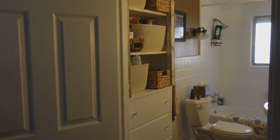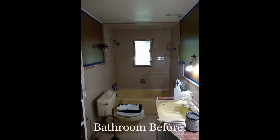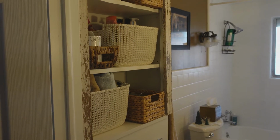And I'll insert a picture of the before. I don't have the remodeling video for that, unfortunately, but I will show you the before pic of this bathroom.